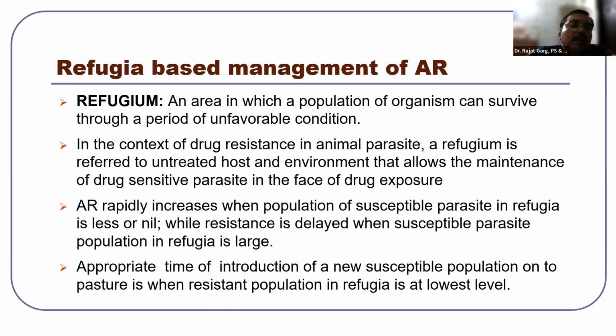Now, what does the word refugia mean? In general, refugia is an area in which a population of organisms can survive during a period of unfavorable conditions. But in the context of anthelmintic resistance, refugia refers to an untreated host and environment that allows the maintenance of drug-sensitive parasites in the face of drug exposure.